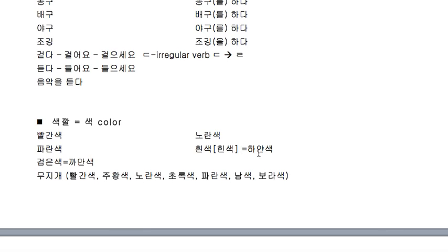흰색. White. 하얀색. So, literally white color 그래요. 하얀색, 흰색. And 검은색. Or 까만색. Black color. 다시 red, yellow, blue, white, black 이렇게 되네요. 빨간색, 노란색, 파란색, 흰색 or 하얀색, 검은색 or 까만색.